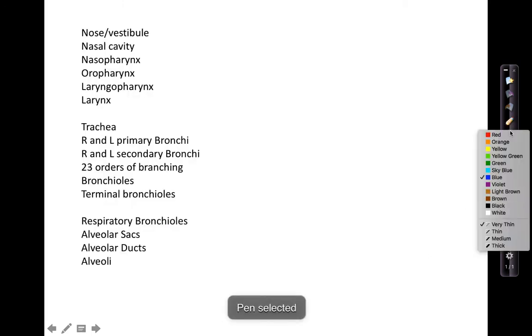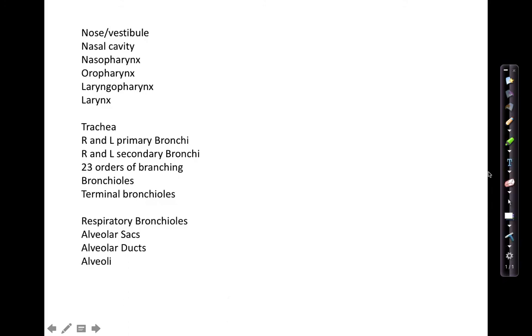So what I want it to do here is just go through, this is if you trace a drop of air and you're breathing it in through your nose, we're going to start through the nose and the vestibule. What can you tell me about the vestibule? What kind of epithelium is the vestibule? Stratified squamous? Yes. What does the vestibule also have? Vibrissae, little nose hairs. Nose hairs, the vibrissae. What's their function? To trap particles as you're breathing them in.